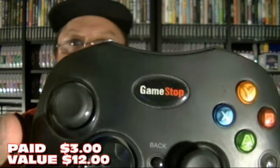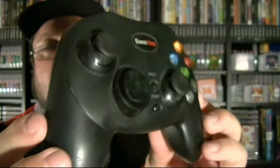So I was like, you know what? You can never have enough controllers. And this one is definitely in really good shape. I'm sure someone out there would say that this is mint. It is an Xbox controller made by GameStop. All the buttons and everything feel really good. Feels really nice. Take a good look at that.